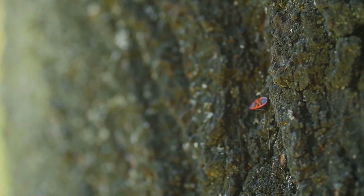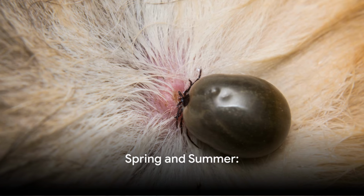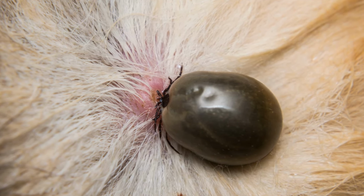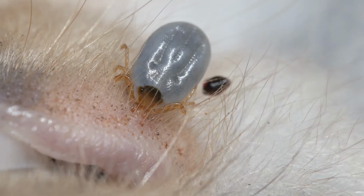Spring and summer. Ticks become notably more active as temperatures rise in late spring. This period marks the beginning of what is considered the high season for ticks, continuing throughout the summer. The warmer weather allows ticks to be more mobile and increases their metabolic rate, which drives their need to feed.